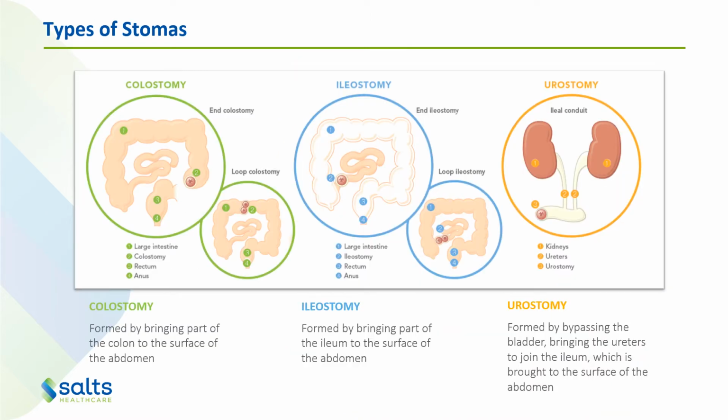There are three different types of stomas. A colostomy, which is formed by bringing part of the colon or large intestine through to the surface of the abdomen. An ileostomy, which is formed by bringing part of the ileum or small intestine through to the surface of the abdomen. And a urostomy, which is formed by bypassing the bladder, bringing the ureters to join a small resected piece of ileum or small intestine, and that is then brought through to the surface of the abdomen. So urine flows directly from the kidneys through the ureters, through the small piece of small intestine, and then into a pouch.